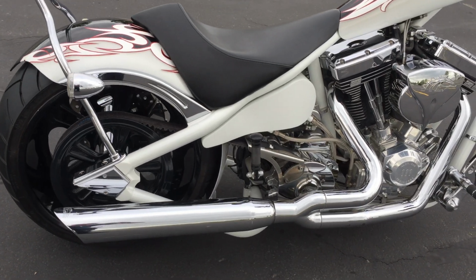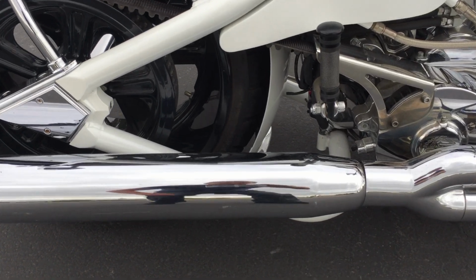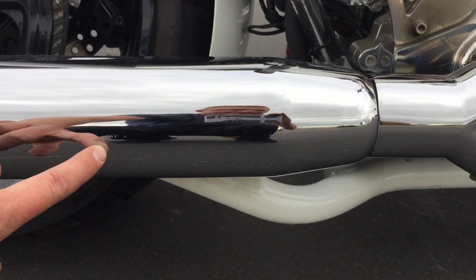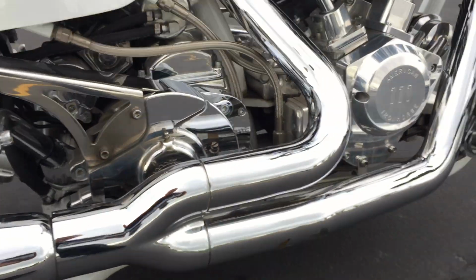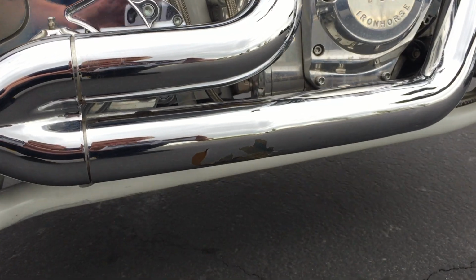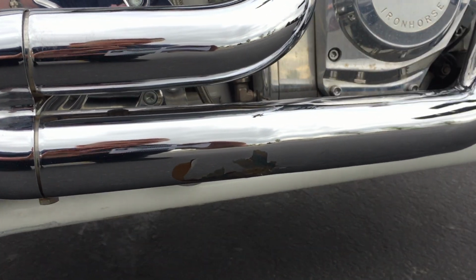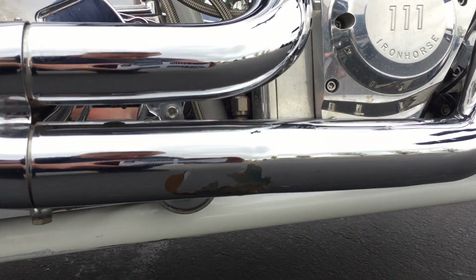The exhaust system is in good condition, but it does have some blemishes I want to point out. First off, you have a scuff there, and one scuff there as well. Also looks like something has caught that lower heat shield and caused the chrome to chip and peel. So that's definitely a little bit more significant.